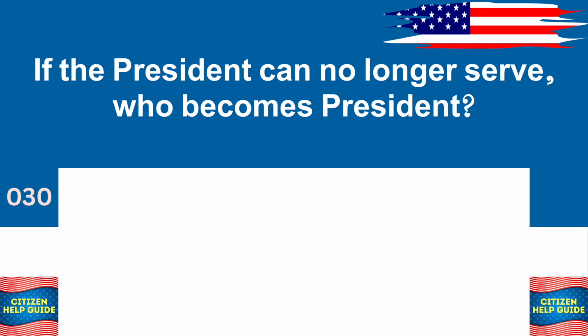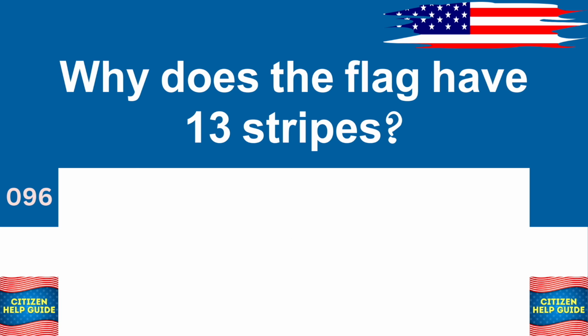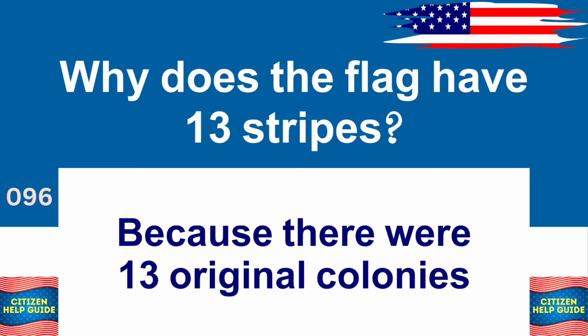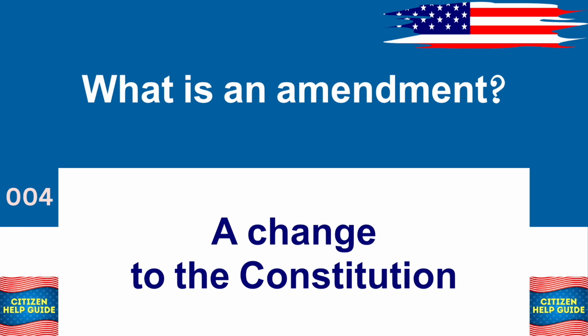If the president can no longer serve, who becomes president? The vice president. Why does the flag have 13 stripes? Because there were 13 original colonies. What is an amendment? A change to the Constitution.